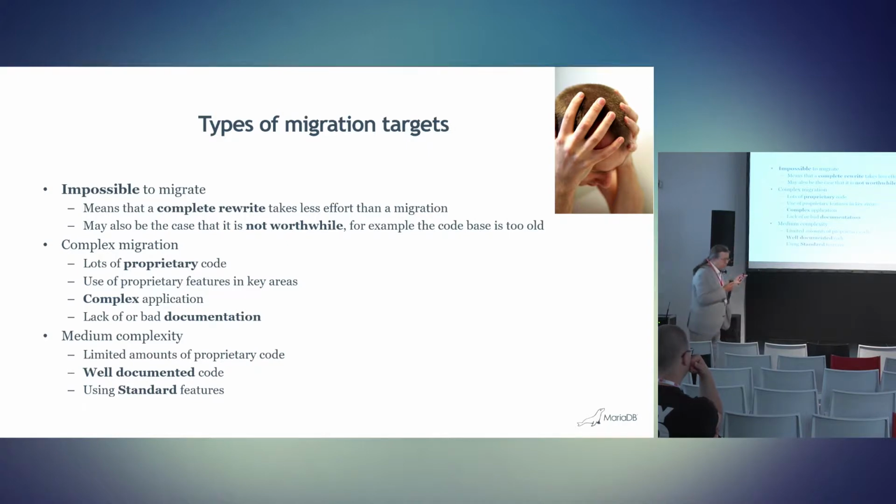Then we've got a bunch of applications that can be migrated. They're complex. A certain amount of work is necessary. Typically, you need to do some work on the application. You need to migrate the schemas. There's some PL/SQL stuff that you might want to migrate, and maybe not. Maybe you don't have to. We'll get into that eventually, right?